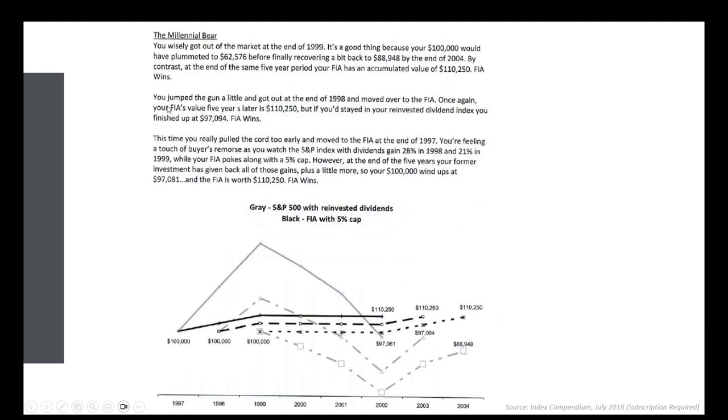What if you jumped the gun a little bit early and you got out in 98 and moved over to an FIA? Once again, 110 versus buy and hold at 97. FIA 110, buy and hold at 97. Didn't even get back to even. What if you pulled out 2 years in advance? Oh my gosh, look, it's going up and up and up, and I'm missing out on it.